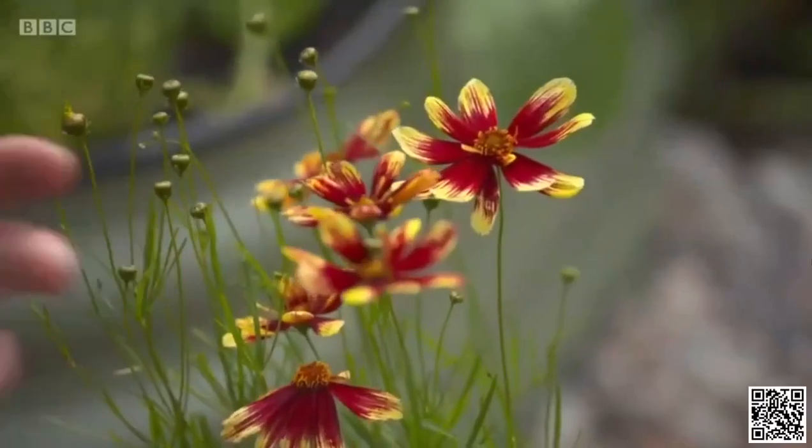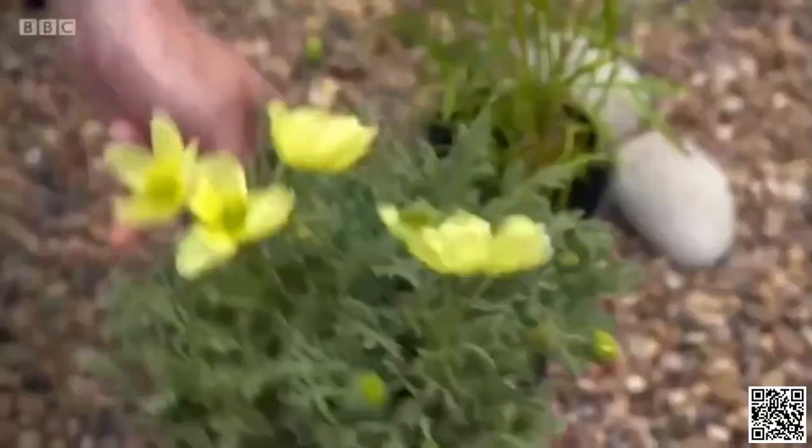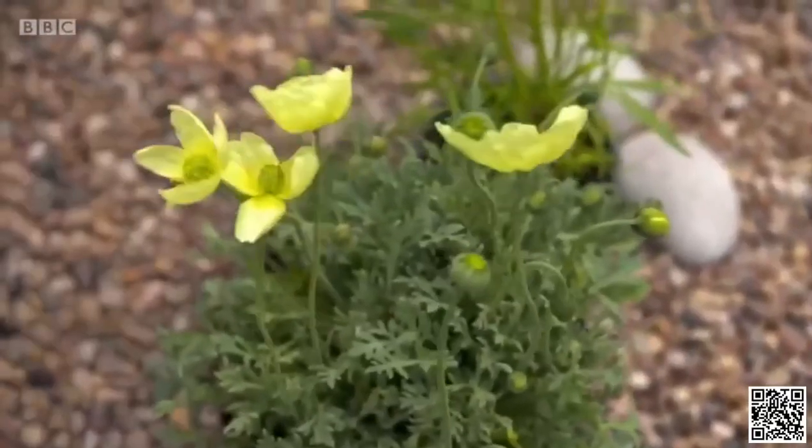My next star plant is this gorgeous little coreopsis, and it's called Bengal Tiger. It has those beautiful multi-tonal flowers, so yellow picotee around the edge and burgundy in the centre. Now I want to try and make it work as a trio combination. So the first thing I looked for was a yellow, and I've gone for this lovely little poppy. It's called Moon Dance, and it has almost a chartreuse tone to it, but it picks up this yellow quite successfully.